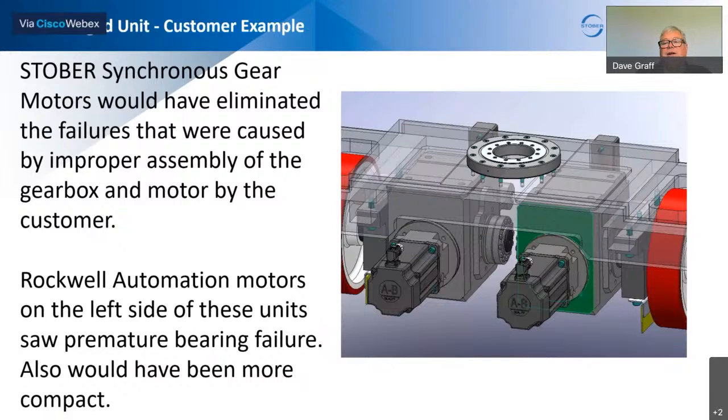This is a particular application that we feel that we, in the end, would have been better solved with integrated motors for two reasons. This one in particular, assemblers did not tighten the couplings properly. They tightened the coupling, then brought the motors in. It allowed a bearing stress to come through the helical part of the gearbox and toasted the motors almost immediately. It was not Rockwell's fault at all. It was an assembly error. It was not Stober or Rockwell, so don't imply that. But if this had been our integrated units, this would have never happened.